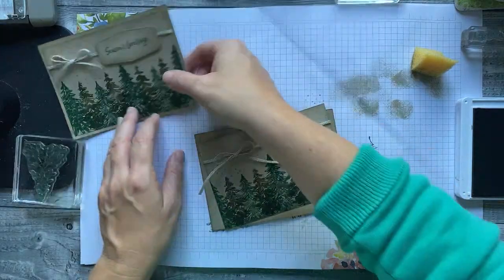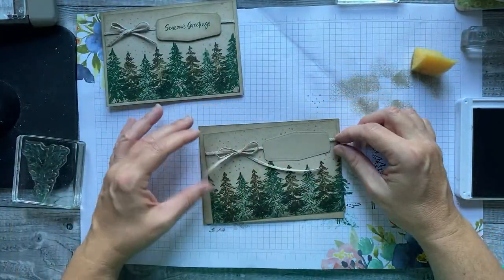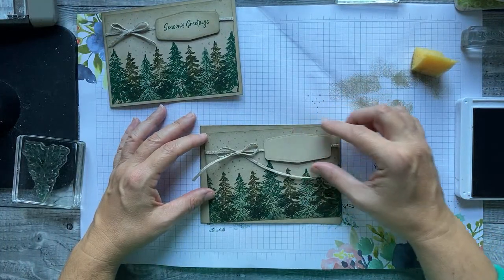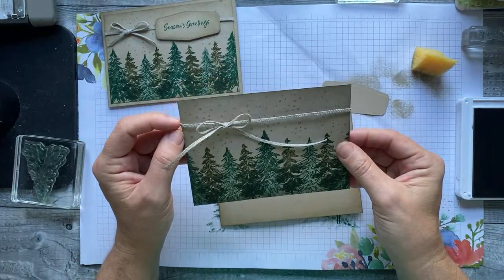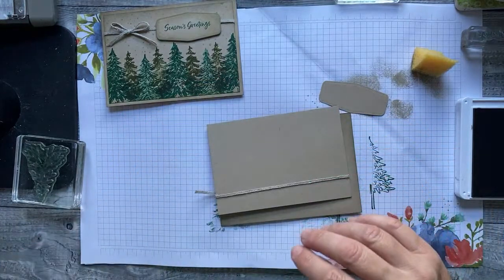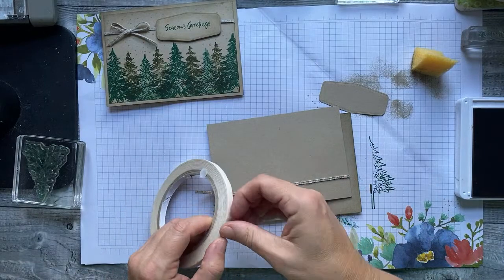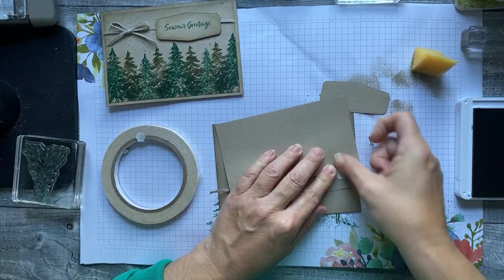Right, and then we need our label, but we've not stamped that yet. Now I'm just going to pop that there to see how far down I want my linen. That's fine. Now if it's not as slack as you want it to be, we can do the tape trick, and we can pull it from the back and pull it tight like that.